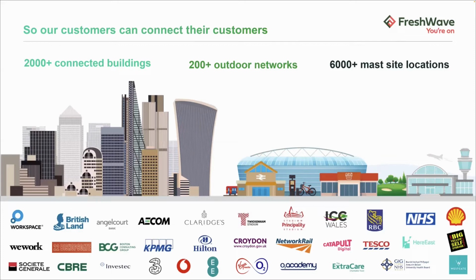We talk about connecting our customers' customers. So we're a B2B rather than a B2C business. That means that we're providing solutions generally for enterprises or telecoms operators or public sector organizations to make sure that their customers are connected. And you can see on this slide a very small selection of some of the customers we work with, ranging from blue chip to telecoms, as I say, and many, many large properties in London.